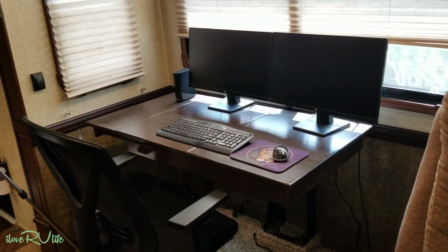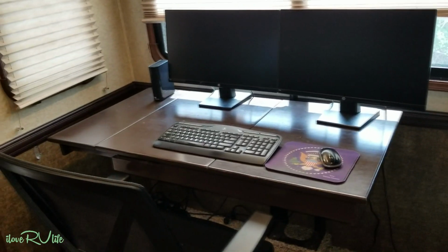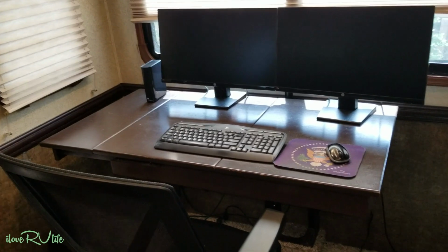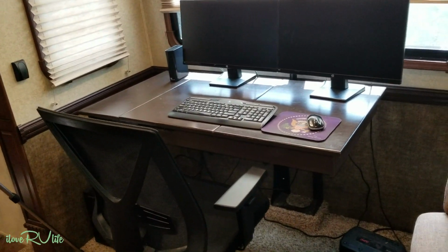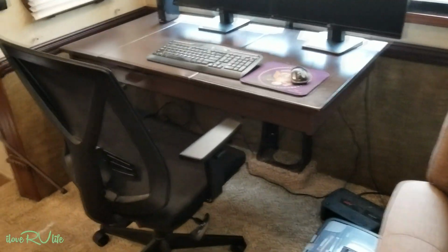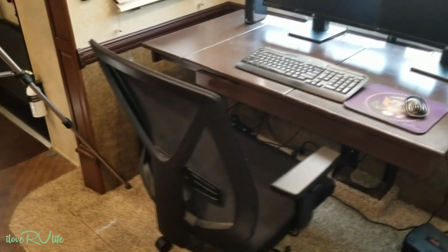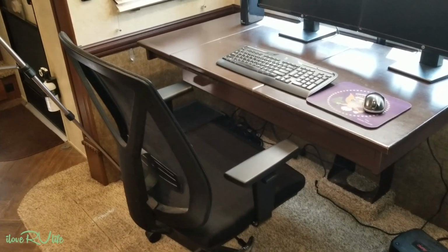So I'm fortunate enough that I actually have a desk area. This was a dinette. This dinette will actually turn to where it was capable of seating 4. I keep talking about remodeling this and putting in a desk, but honestly, this is meeting all my needs. One of the things that you'll notice is I have a nice, comfortable office chair. Look, those things are $100 to $150 for a nice, comfortable chair at your big box store.